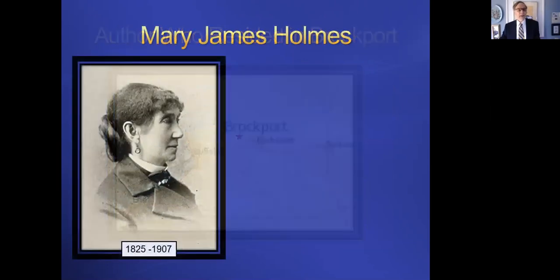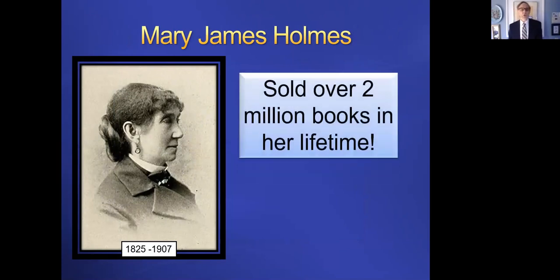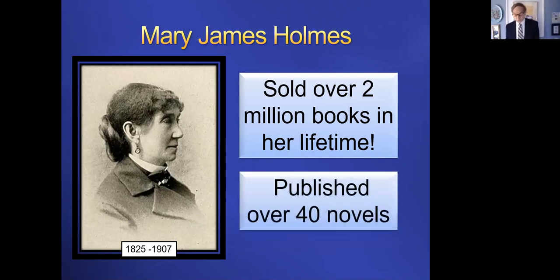A woman by the name of Mary James Holmes, who did all of her writing and lived most of her life in Brockport. She sold over 2 million books in her lifetime. And of course, those books were passed from person to person to person to person. So many, many people, more than 2 million, read her books. She published over 40 novels.